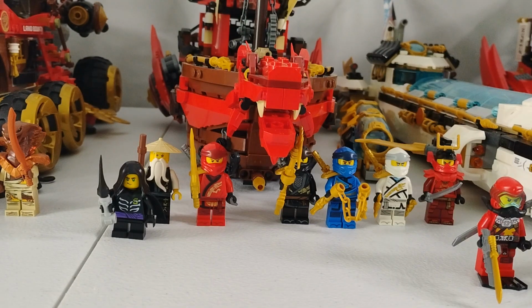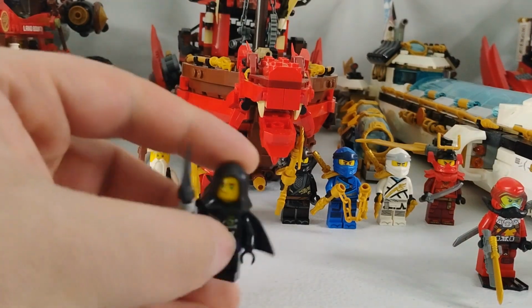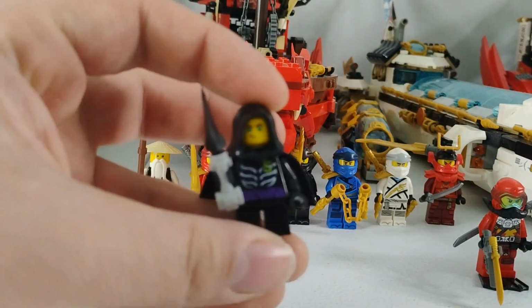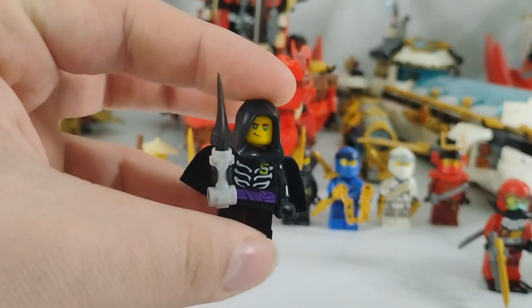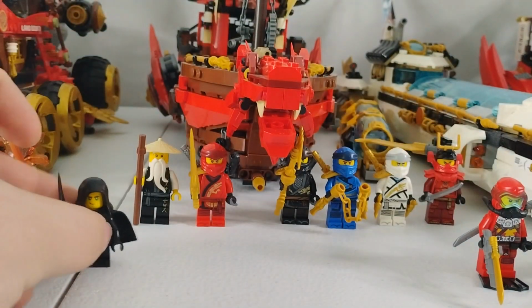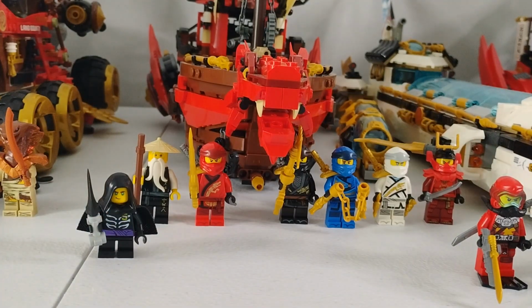We get Samurai X, which is nice to get. She's also exclusive. And we get Young Lloyd, which is a very nice new minifig. Something that I just think is really appreciated by myself and a lot of the Ninjago community. It's really nice to get this minifig. We also get Master Wu. That's a nice inclusion here as well.